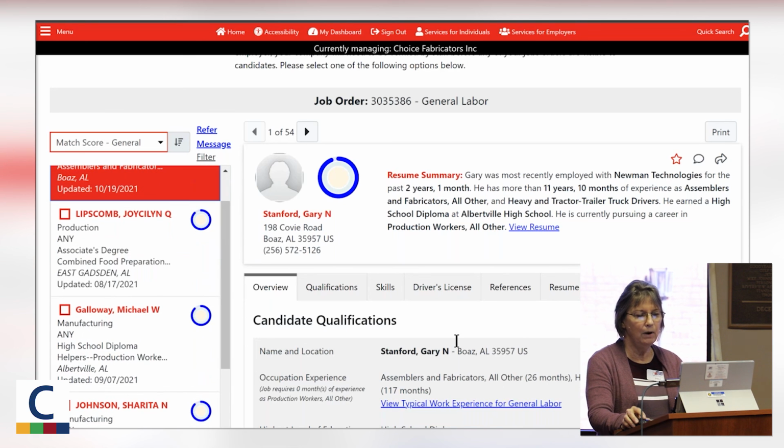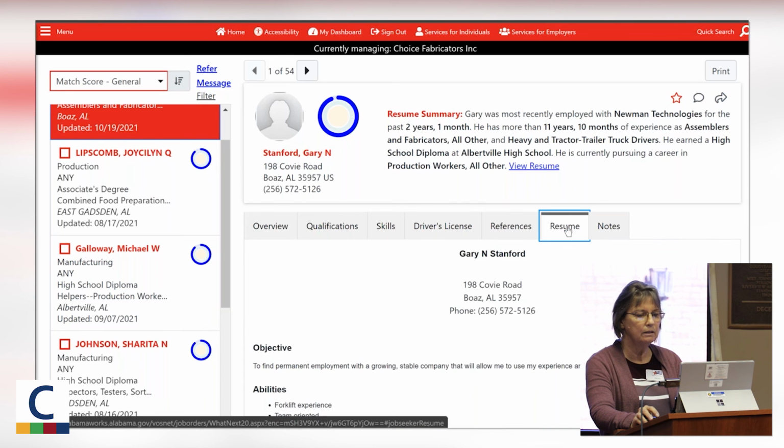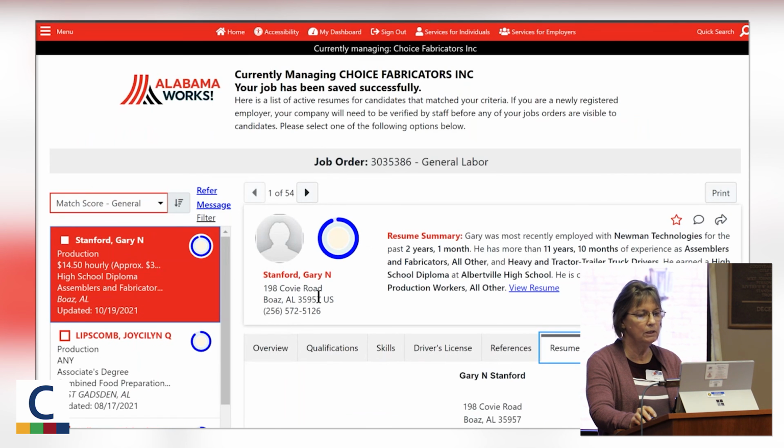But it gives you a little overview right here. Gary, he lives in Boaz. Looks like he's had 26 months of tractor trailer experience. You can review his resume. He's got CDL experience, so I don't know. That might be somebody you want to reach out to. Call him, see what he's doing there.